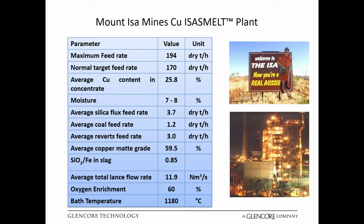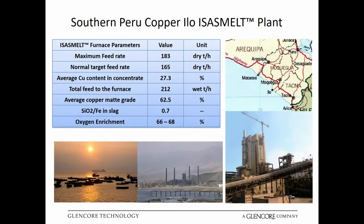You can see here typical copper concentrate grade, as well as the moisture content and typical operating parameters in terms of the matte grade and the silica to iron ratio. So here you'll see a view of the plant, but we'll cross to the guys on site a bit later just for more details on this.